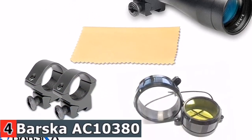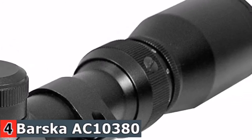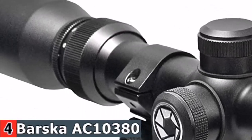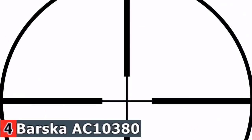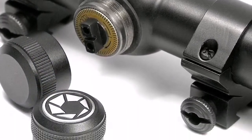Keep in mind that this scope has 3.5 inches of eye relief. While that's a decent amount, it's not as much as some of the better options. Overall, it's a good but not great scope that comes with a lifetime warranty. So, if you're tired of replacing your scopes but don't want to spend a ton of money on a top-of-the-line option, this is an excellent choice.